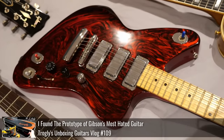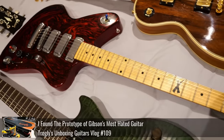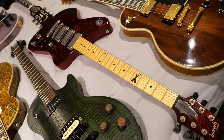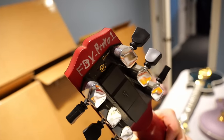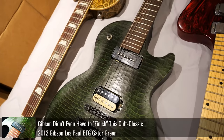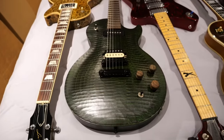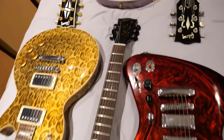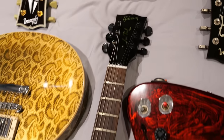I've had this Firebird X for a while. I actually got it from Guitar Center for a pretty fair price, and there's only one reason why I purchased this. It's prototype number one. That's pretty cool. Speaking of cool, we've got a very clean Gibson BFG Gator Green guitar. Love these BFGs. I actually just recently purchased one of the reissue ones, so we'll document one of those here very shortly.